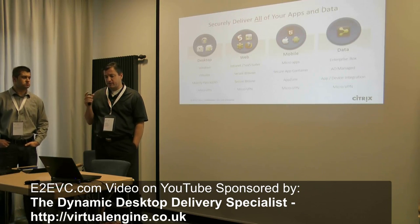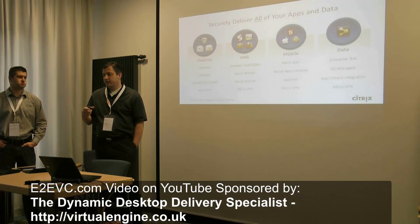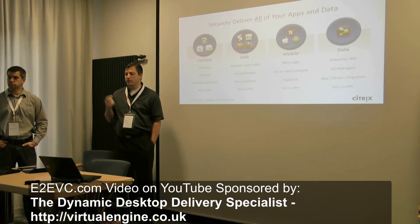Where you can say that, for example, for a specific user, the storage will be hosted on-premise, so it will be in your data center instead of being hosted in the cloud, for example, at EC2.